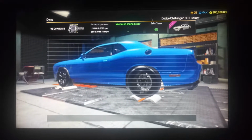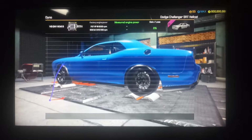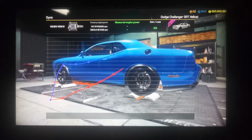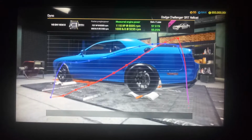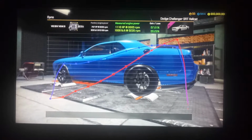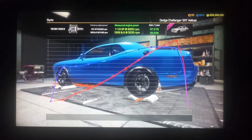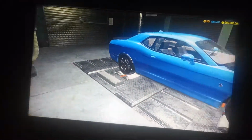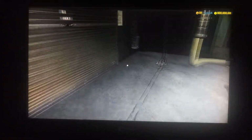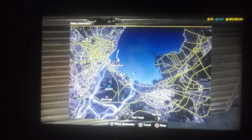See how much it makes. Ooh, that's torque. Oh, Jesus. 11,000 in 1,000 feet. Ha ha! Coming in like a Hellcat. Alright, let's go take this Hellcat out.